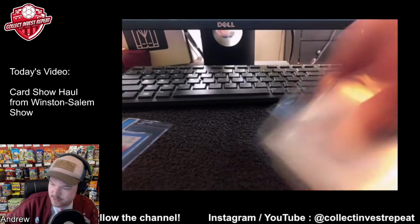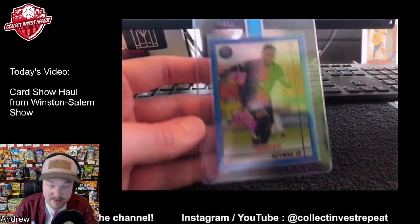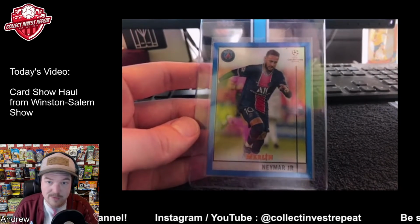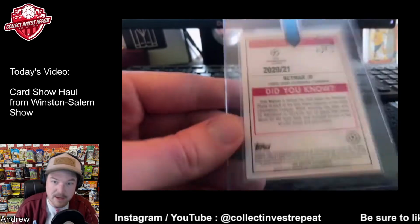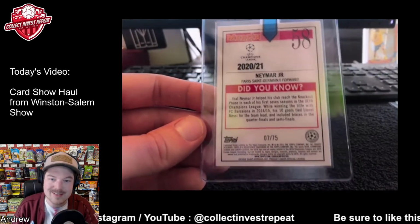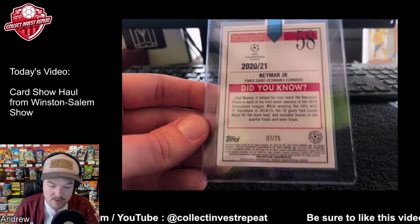So the next one was also from the same vendor at the same table. And like I said, the Gündoğan and the Neymar were 15 in total. So this is a blue refractor from Merlin as well, which I believe he did pull himself. It's got like a little dog hair or something in it, but anyway, we'll clean that up before we get it listed. This is numbered out of 75, so number 7 of 75. And yeah, I was super stoked.